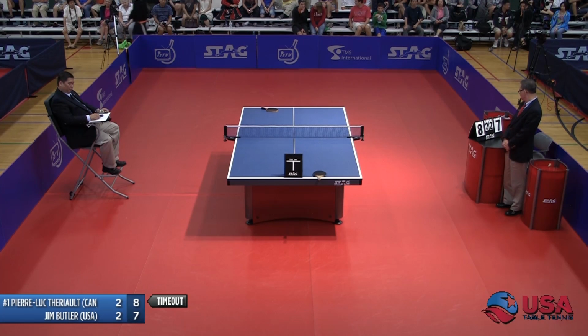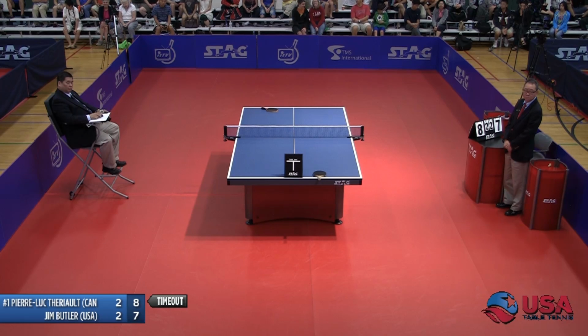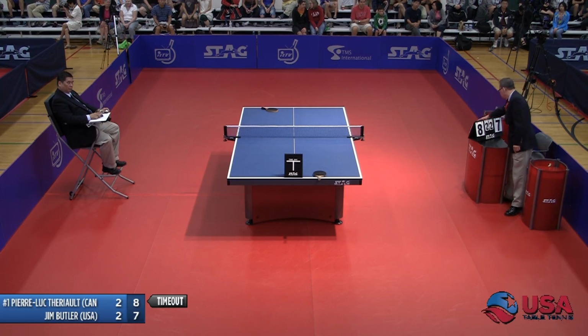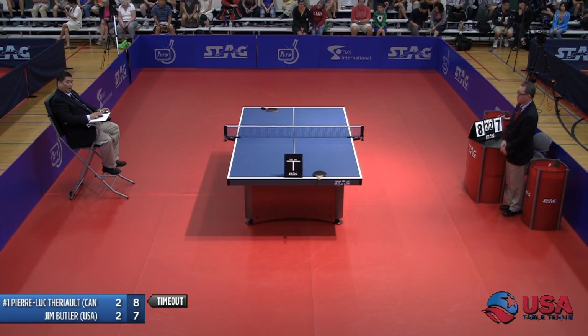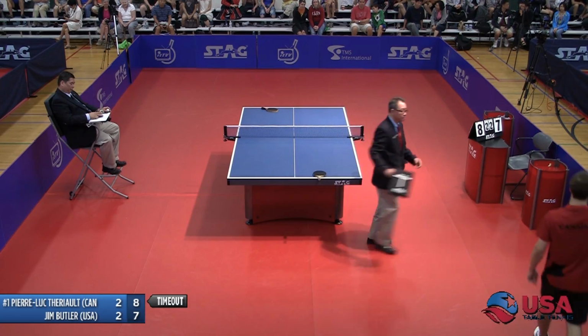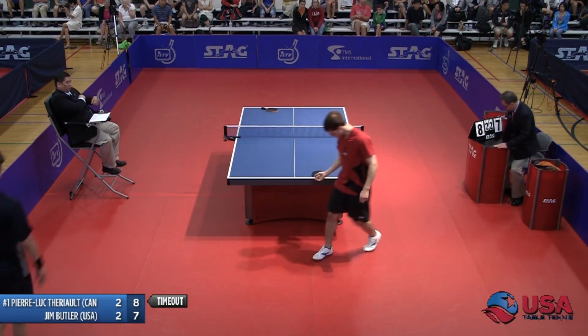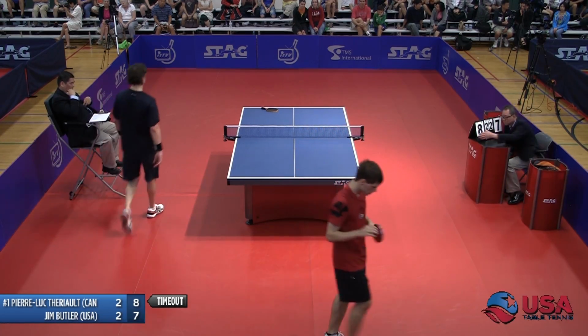So we're into a timeout called by Theriault. Again, critical game, 2-2. He's leading by 1. Yeah, this is a big point in the match right here. Butler really needs to come through and get a couple of points and get a lead and just hold on till the end. He needs to get that 3-game-to-2 advantage. Come on. The longer it drags on, the more the fatigue factor is going to set in.